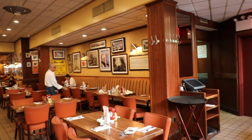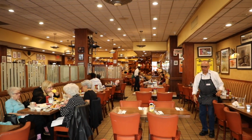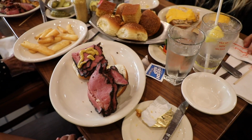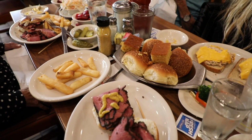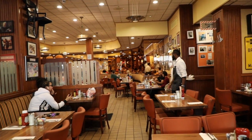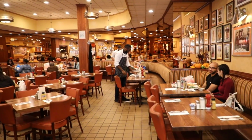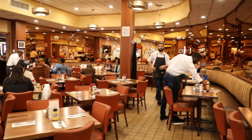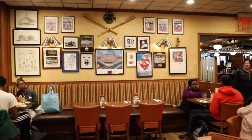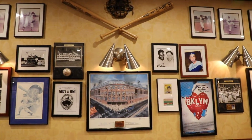President Obama stops by Junior's whenever he's in town to buy some of their famous cheesecake. In addition to cheesecake, Junior's features deli sandwiches including corned beef and pastrami and 10-ounce steak burgers. We love their rust-colored booths and all the memorabilia lining the walls.